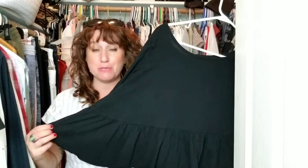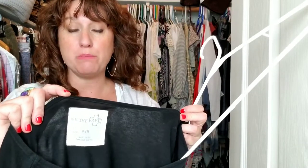I love this Free People top with the peplum hem, and it's black, so it's such a great basic, but again, I never wear it. So I'm gonna try it on in the try on part and just let you guys know, okay, it just maybe doesn't work for me and someone else would love it. I have a pretty big pile here started for the try on, either keep or get rid of.